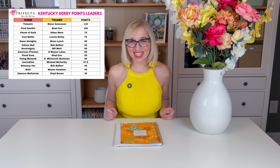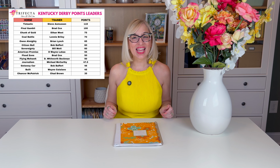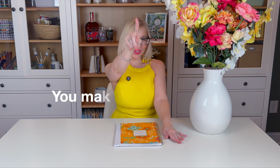10 horses are heading down to Hallandale Beach, Florida, Gulfstream, one of my favorite tracks, and they're going to compete at the 1.125 distance in order to get into the Kentucky Derby starting gate. Are you ready to find your winner? Facts and figures are going to give you the winning edge. I give you the stats, you make the picks.